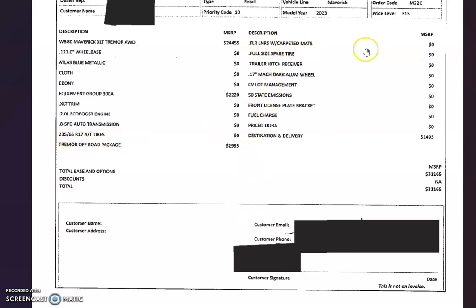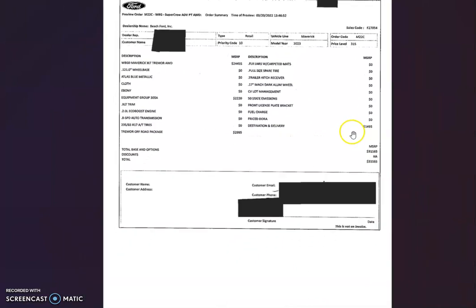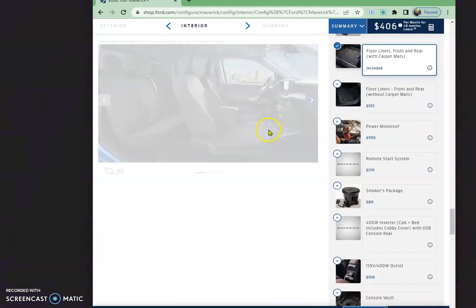But yeah. All right, and here's all the stuff that came standard. Carpet mats, trailer hitch receiver. Usually they charge you for that, so I was pretty pleased to see that. Matching wheels, yada yada, right? And then the destination charge, which is $1,500 roughly. So my paperwork that I signed has it at $31,165. I think I misplaced the second sheet. Well, you guys don't really need to worry about the taxes and stuff because that's gonna change no matter where you're at. So let's get back to Ford here for one last look.